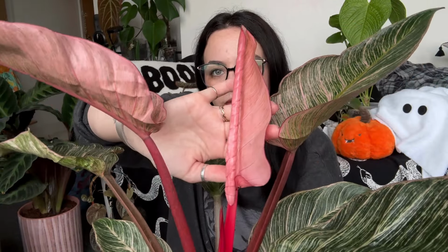This is the newest leaf that it's unfurling, which, as you can see, really doesn't have very much of the striped veining, and it's definitely blowing it out. It's a real pink. I'll try and take a photo of it in a different light to show you. It's really, really pink. It's beautiful. It's just a little bit scary in terms of the mealybugs, and it's a very dark, big plant, which I feel like has some real good Halloween vibes to it.